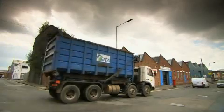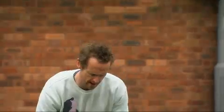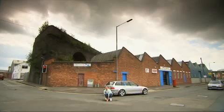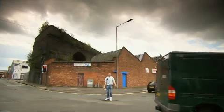Now, take this one here, for example. Most people are aware that it's there and they're avoiding it. But what about the poor person that comes flying over there and disappears down that? Look at the size of that. I can get my entire fist down that. What sort of damage will that do to the vehicle?